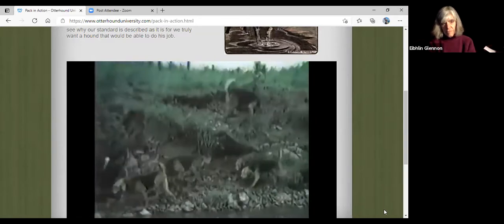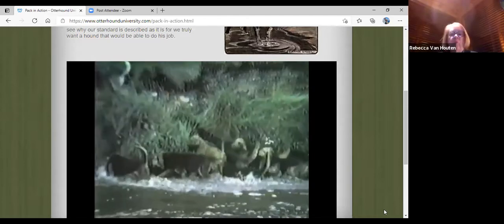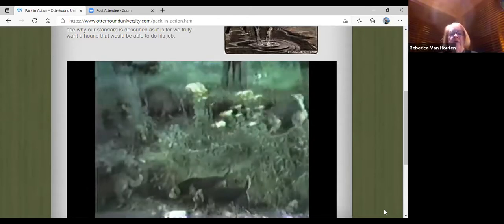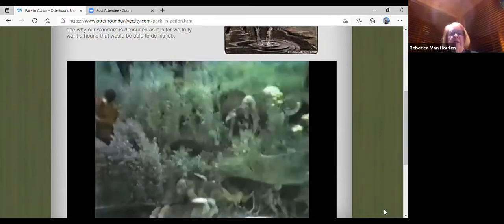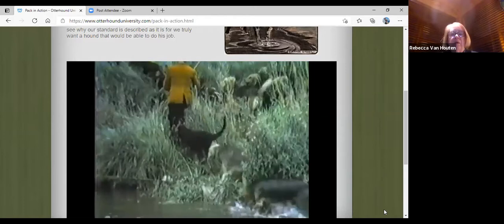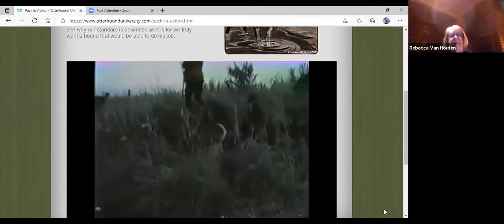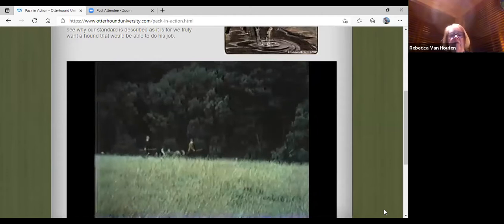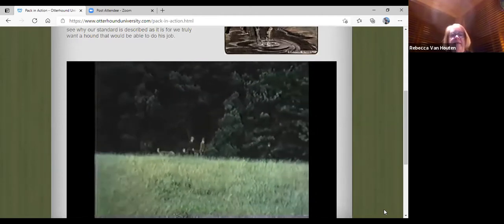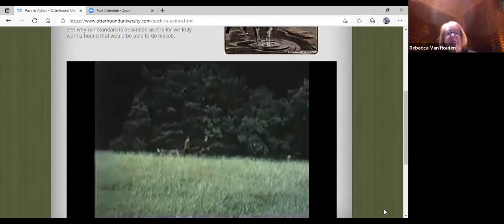You can also see why the dogs need to have strong feet. As you see them going over all those rocks, thin pads would not hold up in the midst of all of this. They really need those thick pads. So when you're feeling your dog's feet and those thick pads, that's what really allows them to keep going in all of this.